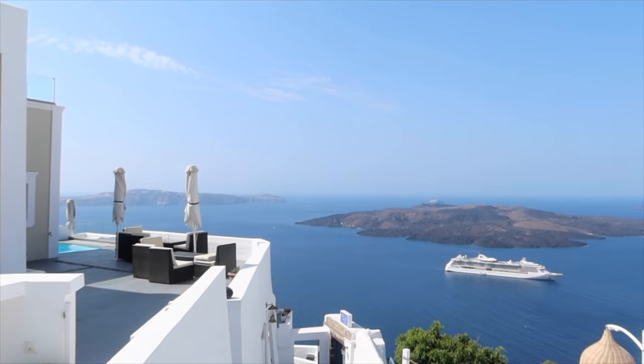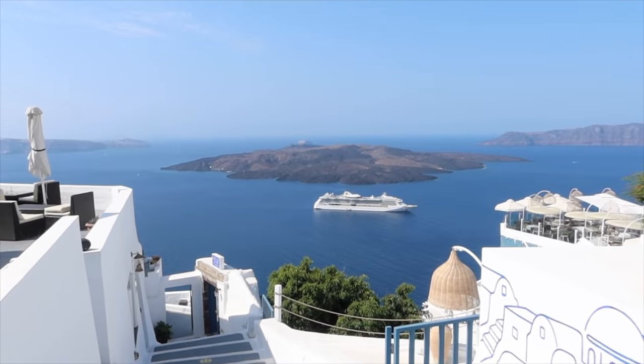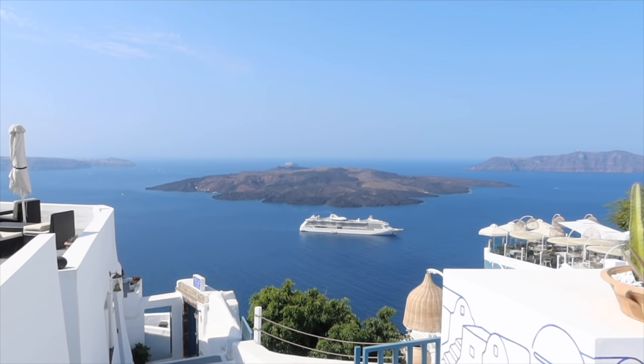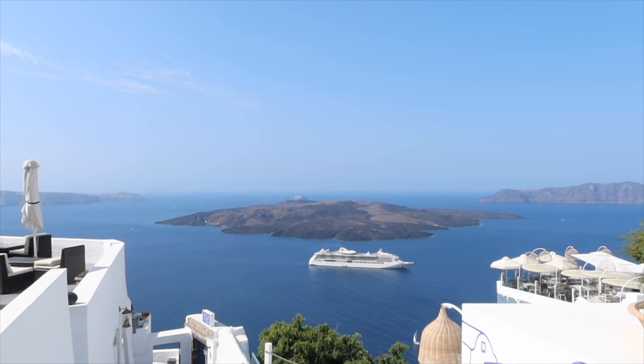Yeah, this was just pitch black last night. What we could see was the villages on the other little islands on the other side. Yeah, there's a ship in. So maybe we can go for an excursion there tomorrow. Is that the caldera? Right, that's the centre of the volcano that's still active.